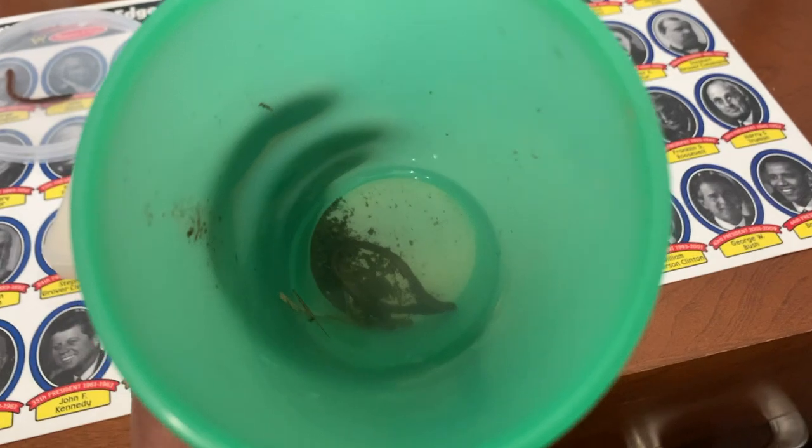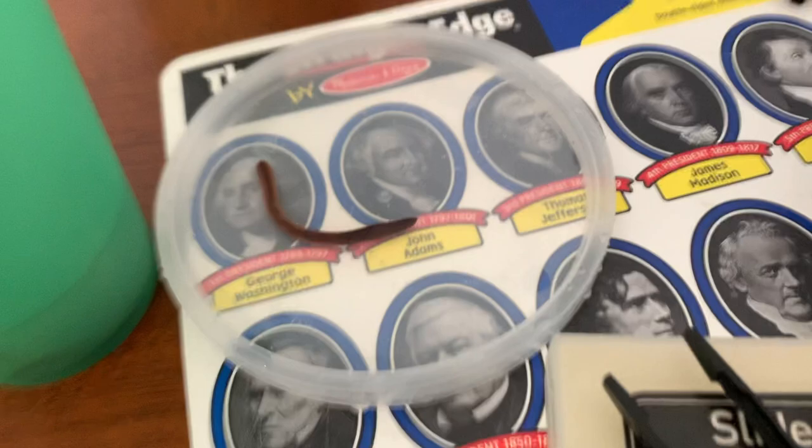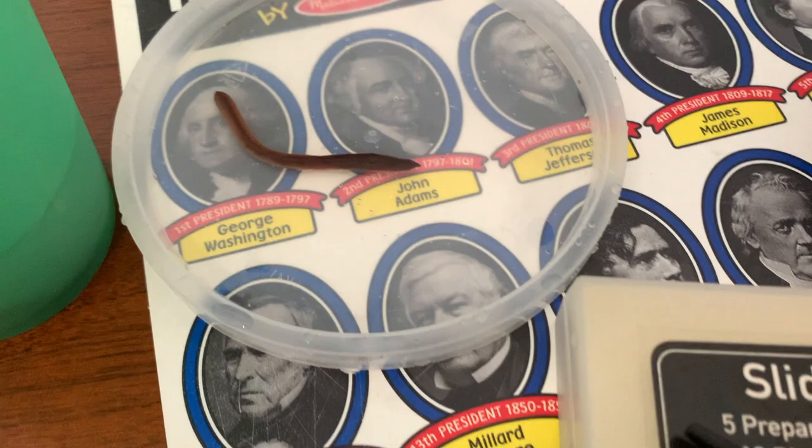So my siblings were outside collecting some worms. There's two worms in there. You probably can't see the other one, but there's one big. Oh, and there's the other one. So we were able to catch a couple of worms, and so I have one here. I think it's still alive. I hope it is. I'll give it a nudge here. There we go. Yeah, it's still alive.